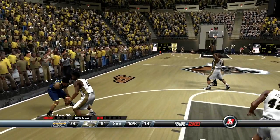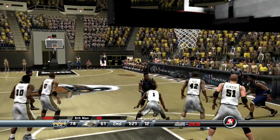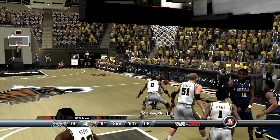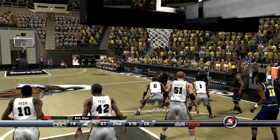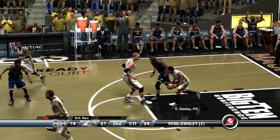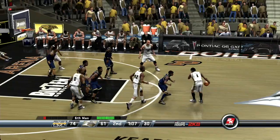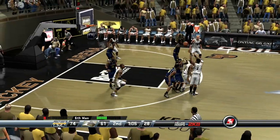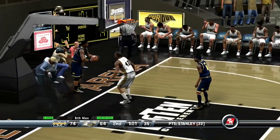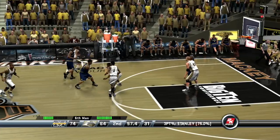Catches it, right wing. Top of the key. Nixon. Stanley reels it in. Shoots it. Trifecta. And they're now down by 10. The Wolverines have this game pretty much in the bag.